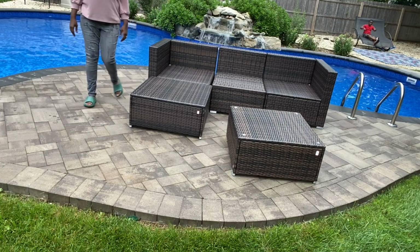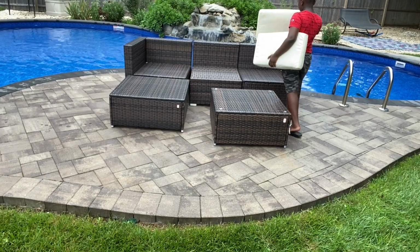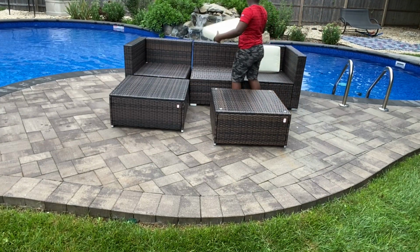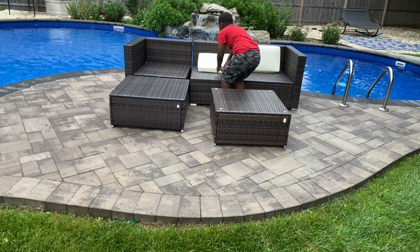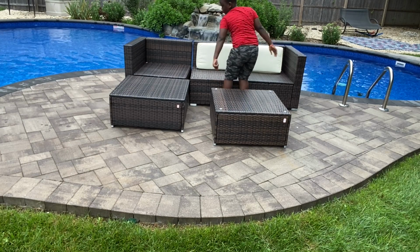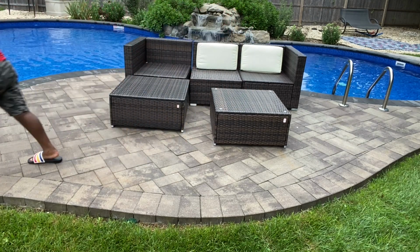This is a 5-piece patio set. My husband put it together last night. It took 3.5 hours to put it together. At the beginning we had a little bit of trouble figuring out what's what, but once we figured it out, it was very easy to put it together. As you can see, it has the seating areas and the table.